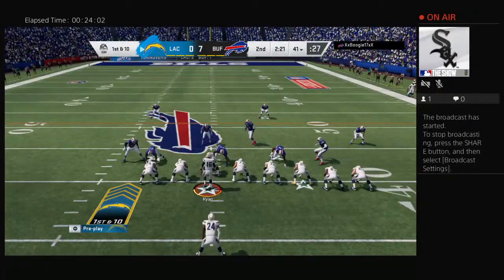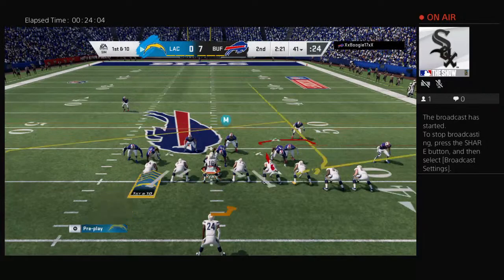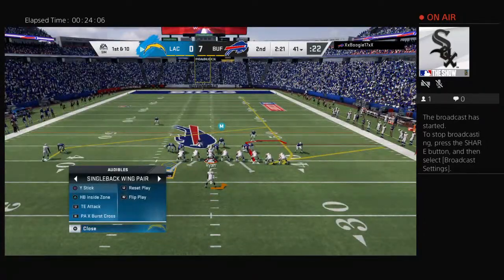The Charger drive about to get going, and it's been a miserable start for them offensively. Obviously, 2 drives, 2 interceptions.